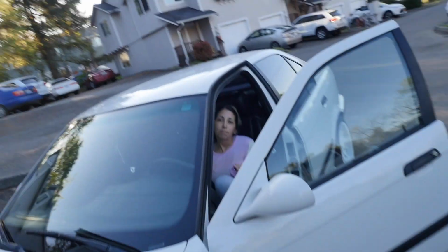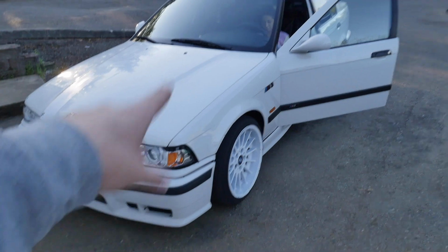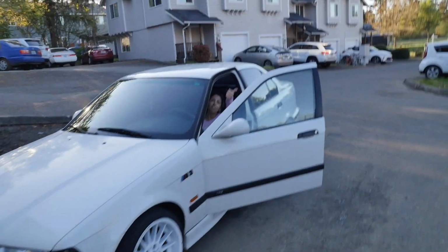I want to take off the front bumper. I want to get this bumper off. I'm gonna see if I can get her to let me. Okay, fine. Yay! Get the bumper off. This bumper, gonna look like the car's gonna be like this. Yeah, pretty much, on the front end.